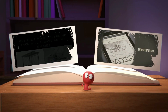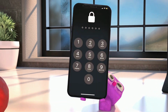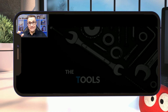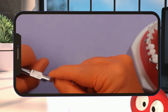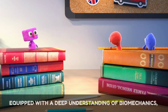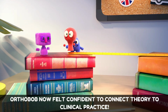OrthoBob took it to the next level, immersing himself in our two amazing interactive eBooks. And the adventure didn't stop there. He leapt into our online workshop on biomechanics, the tools, acquiring even more valuable knowledge. Equipped with a deep understanding of biomechanics, OrthoBob now felt confident to connect theory to clinical practice.